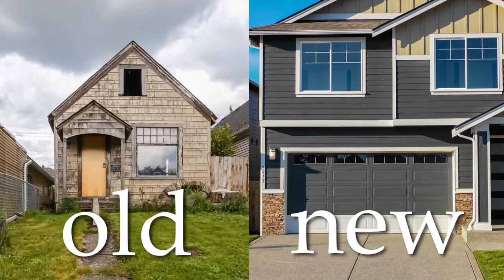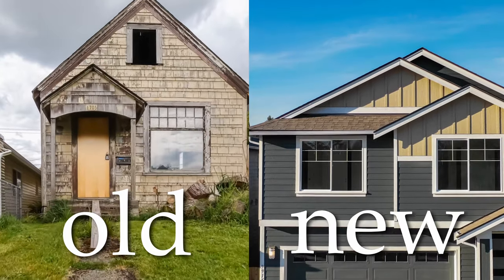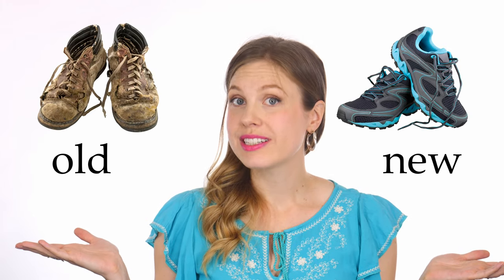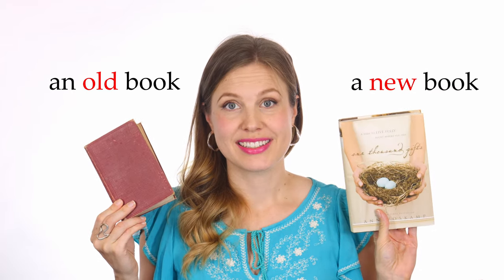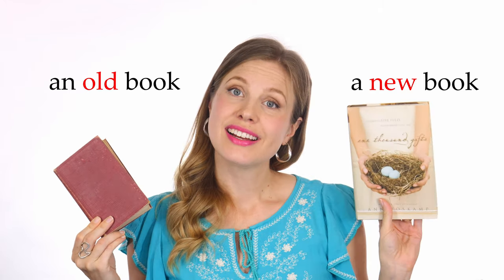Old and new. Old, new. This is an old book. This is a new book. A new book. An old book.